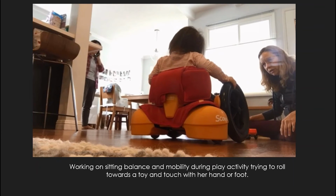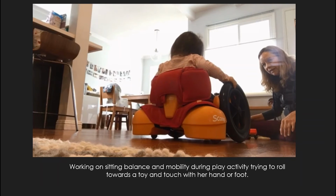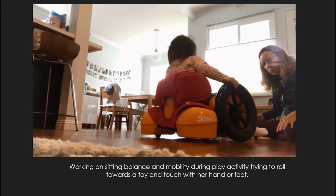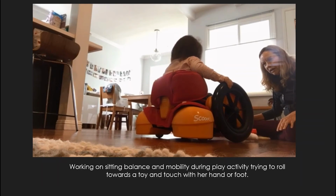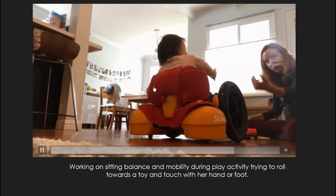In the videos you can see that she's not really moving her arms that much, but the Scooot is moving quite a bit. So the Scooot is very easy to roll, which I like. Just a little bit of movement does encourage some movement in the Scooot, which is nice for kids that don't have a lot of strength to really manipulate those wheels.